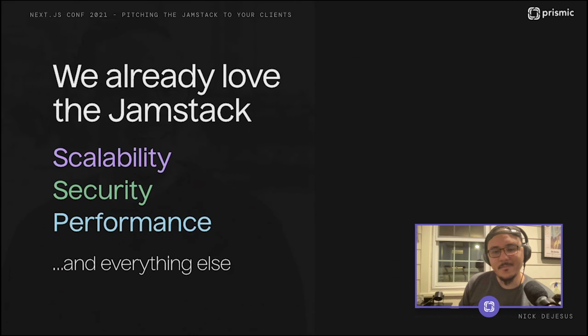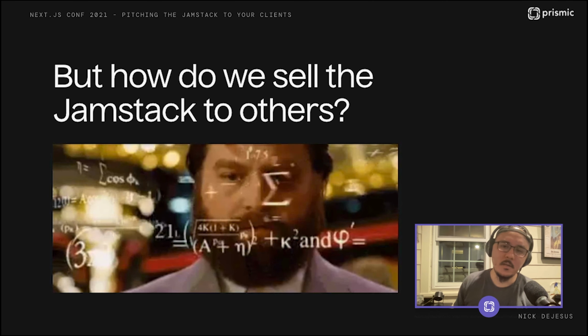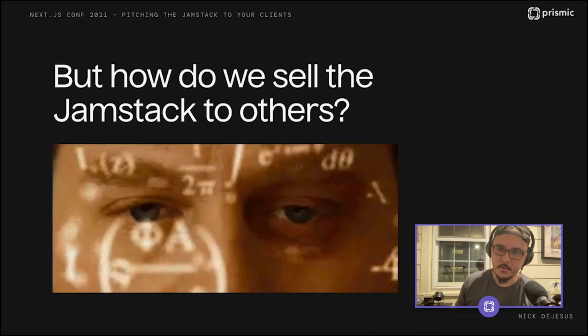So if you're here already, you're signed up for Next.js Conf, you're probably already aware of the Jamstack. You probably already love the Jamstack. We love the scalability, the security, the performance, and everything else that comes with it, the entire ecosystem. However, how do we sell the Jamstack to others?